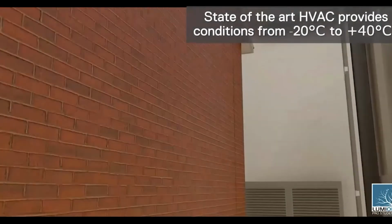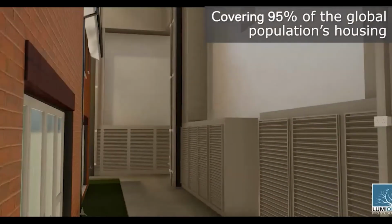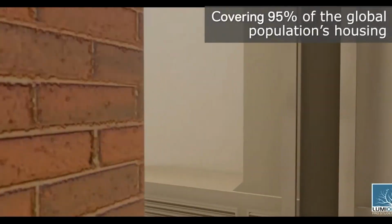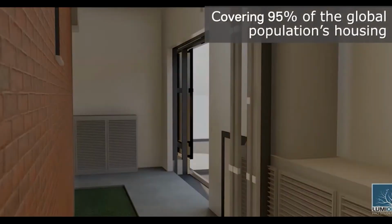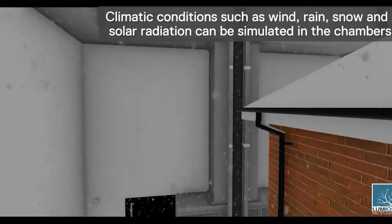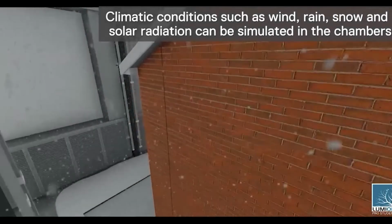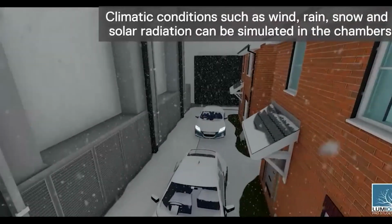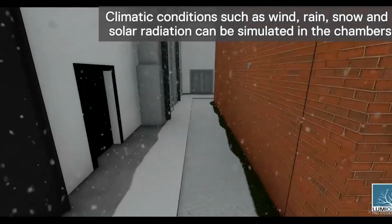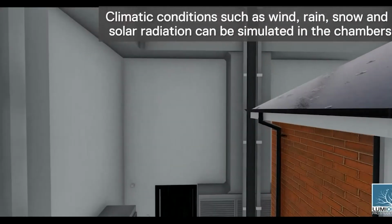The climatic chambers needed to be deeper and higher. So minus 20 to plus 40 gives us this whole idea of covering 95% of the global population. Not the land mass, the global population of where people currently reside. So that to us was really important. And this idea of getting different buildings from all around the globe and putting them in one place where we can run them through a series of climatic conditions. So you see it here snowing, and then you're going to see things like snow and wind and rain cropping up as well. So this idea of having a building that can put another dwelling through exactly the same climatic conditions of more or less anywhere on the globe, it's a fascinating prospect.